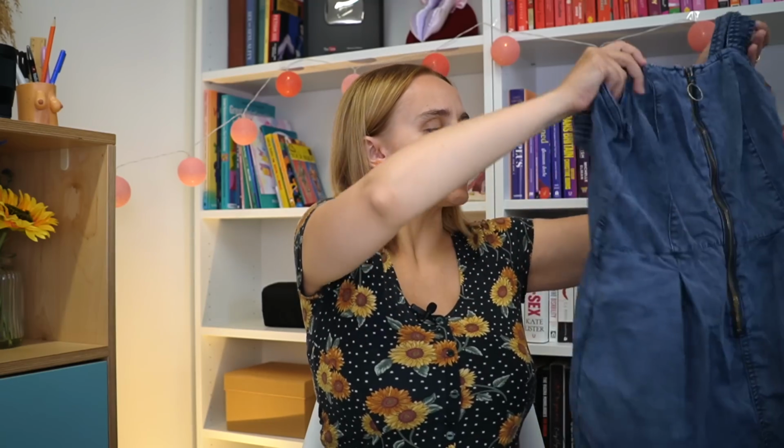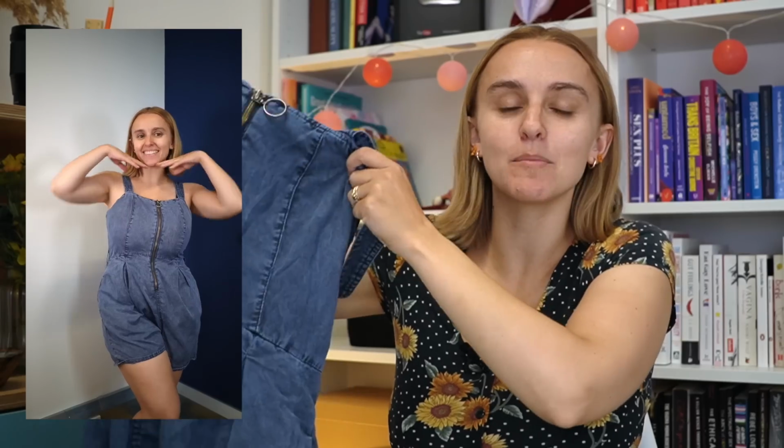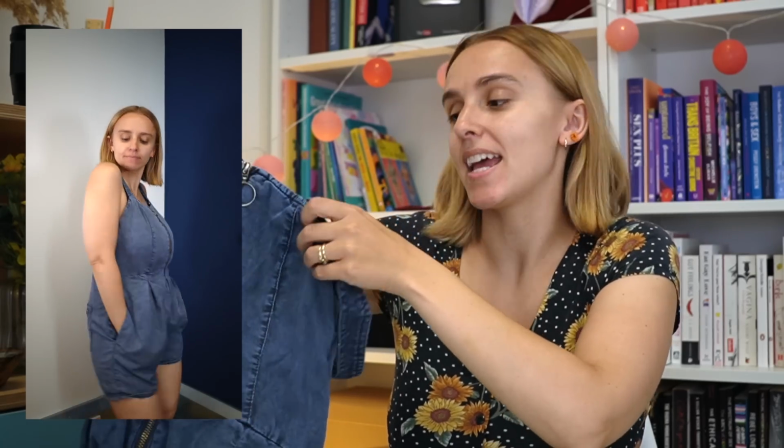And the final thing from this person is this really cute kind of like denim play suit, jumpsuit type thing, again with the shorts. And miraculously, my boobs do fit inside this. It's just got a zip here at the front, and I just do a whoop, bam, tits out.